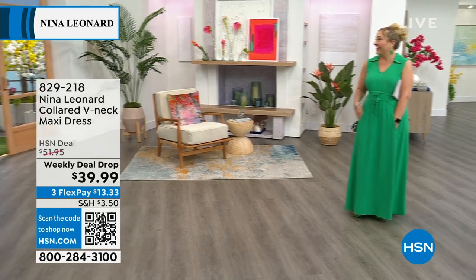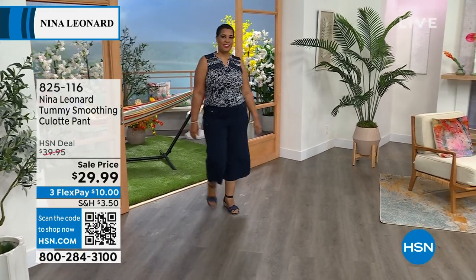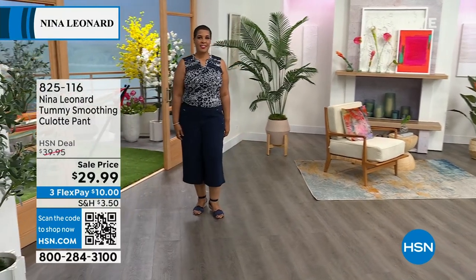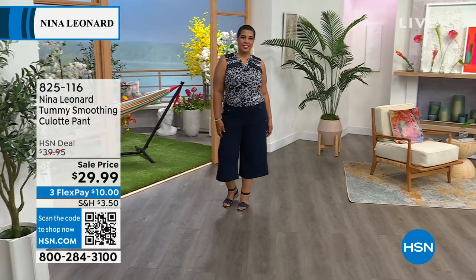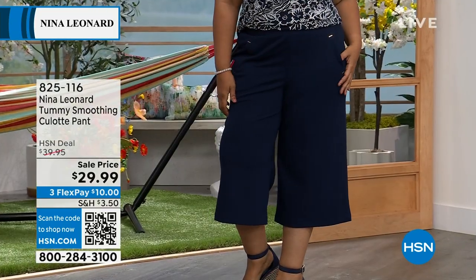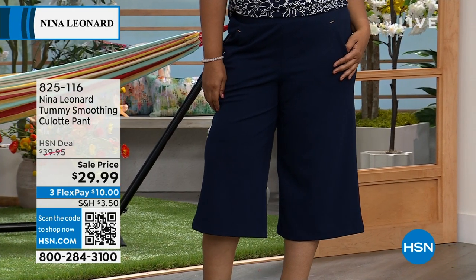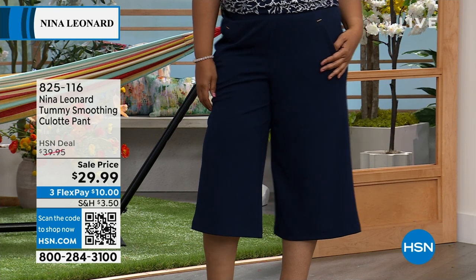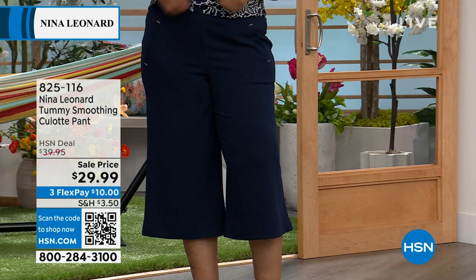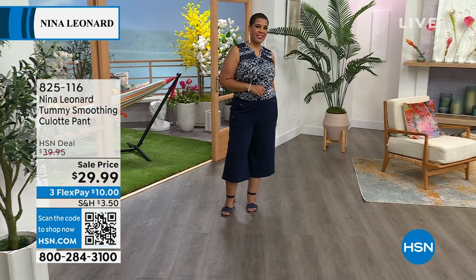Also coming up in this hour, hello. We're gonna show, Latonia is gonna come out in these culottes that are a perfect pant that we have available. And the culottes are, you know, you're not gonna see these again, kind of coming and going. These are available here at HSN with the Nina Leonard brand tummy smoothing feature at just $29.99. I love that price of just $29.99. So if you would like to grab it, 825-116.